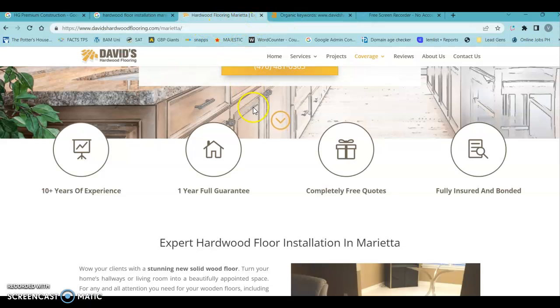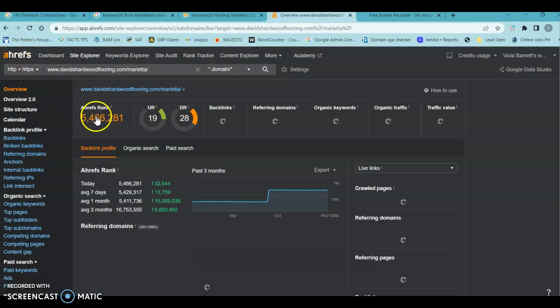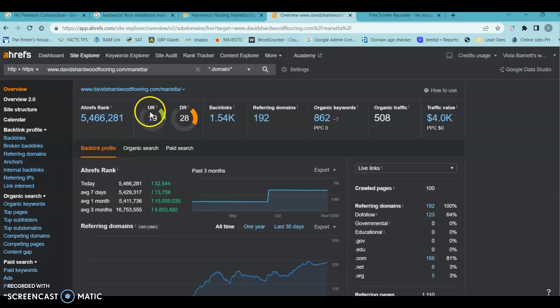Now I'm going to hop over to another thing because I want to make this pretty clear for you, Herbert. And this is a tool that I use called Ahrefs. It just allows me to see the back end of a website and what's going on with it. First, we'll talk about the UR and the DR. The UR is really just essentially a trust flow, basically saying how much Google trusts where you're getting your information. And the DR has everything to do with power. So essentially these numbers increase based on the type and how many backlinks you have.